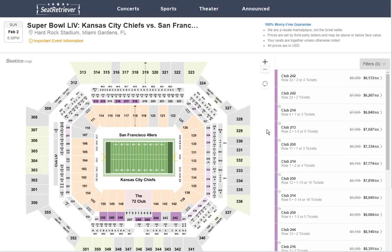Now, remember, we could get lucky tomorrow when the prices do potentially drop, or Sunday even, because people are just looking to unload their tickets and they might want like 4,000 all of a sudden. You might get really lucky, but that's going to be a tough one because this is a very expensive Super Bowl for sure. It's one of the better games we've had in many years, and prices will stay high.